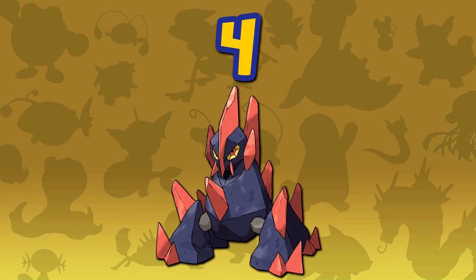And that's why Sudowoodo gets into this list, just because it's a cool idea, and the first time you see it, it always throws people off guard. Except for the few of you that are going to be like, I never once thought Sudowoodo was a grass type. You're so stupid. Number 4, Gigalith.